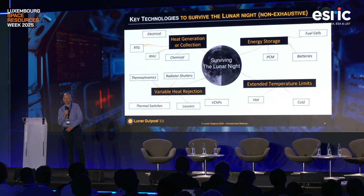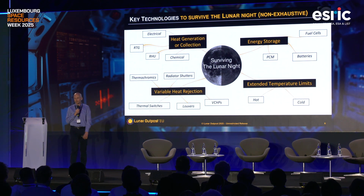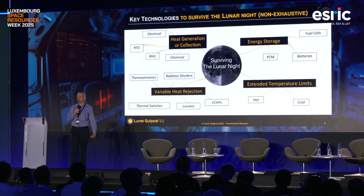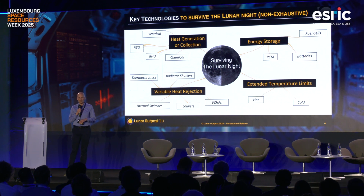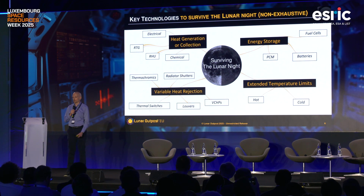You can use energy storage, which includes, for example, fuel cells or batteries to store heat for the night. Or you can use variable heat rejection to make your system lose less energy during the night. Or you simply extend the temperature ranges your system can withstand. In my personal opinion, it's not possible to use only one of them. There's no silver bullet solution. Instead, you would need a combination of those. And we have built one of those combinations.